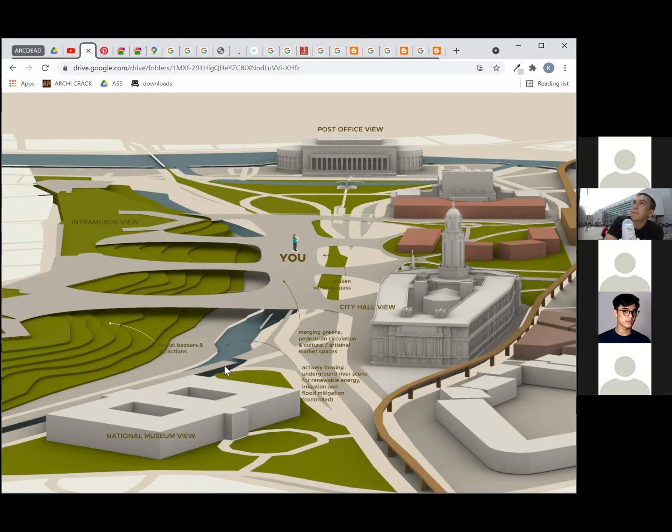And oh yeah, the reason for having this bridge, sorry, the bridge is also to give the pedestrians means of having views towards the post office, Intramuros, the museum, and the city hall all in one, to open up the views as compared to if it was all flattened. Here, do you have anything else to add to this one?